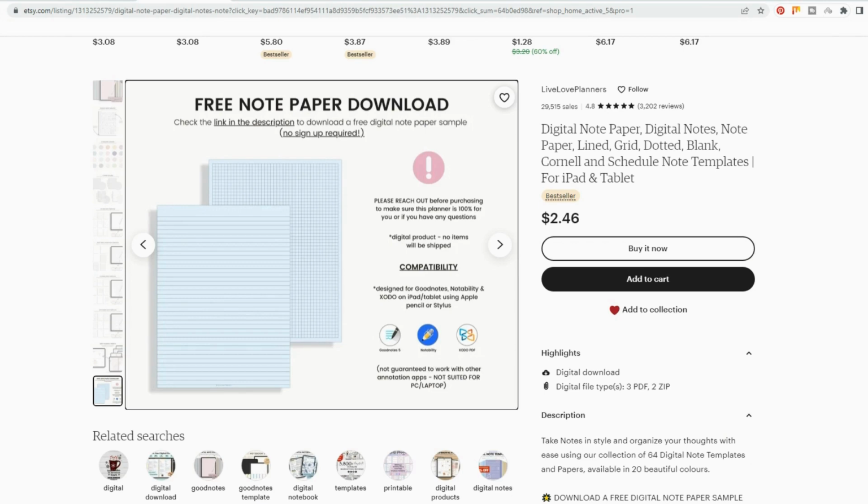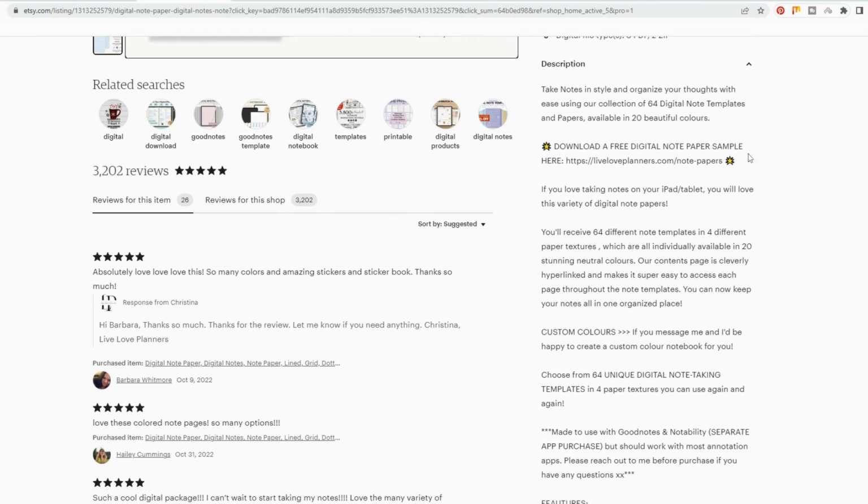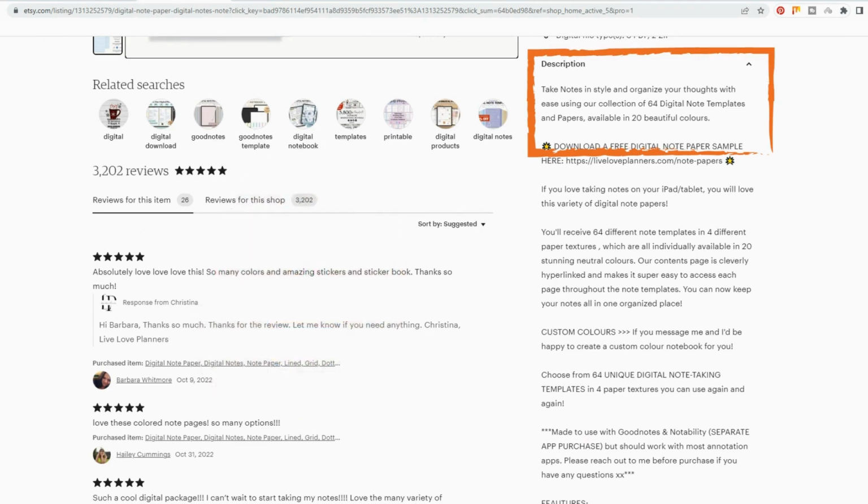Let's take a peek, while we're on that note, at her description. So she starts off with an appeal statement that I like. I'm a sucker for a good appeal statement. It says, take notes in style and organize your thoughts with ease using our collection of 64 digital note templates and papers, available in 20 beautiful colors.